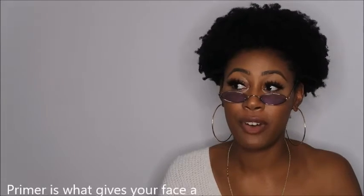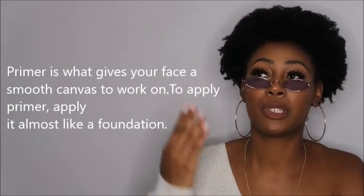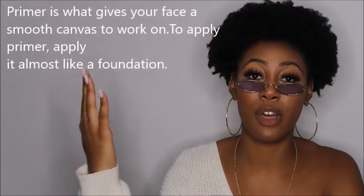Primer, right there. Primer is the first step that most people use in their foundation routine. I have my computer right here, so I look down. From what I understand, it is just a protection layer between the actual foundation and all of the makeup and your actual skin. A lot of people don't use primer. A lot of people do use primer. I mean, it's your preference.